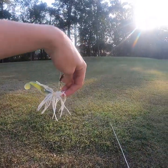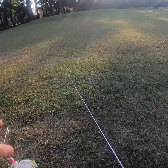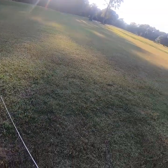He crushed that swim bait. He even moved the skirt on it. So that's one downside to it. Caught one fish. The skirt slipped off the head. That's all I can really say about it.